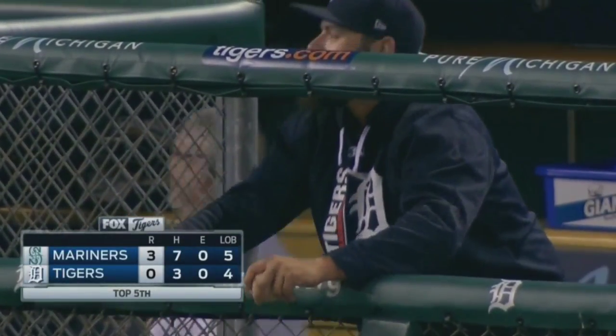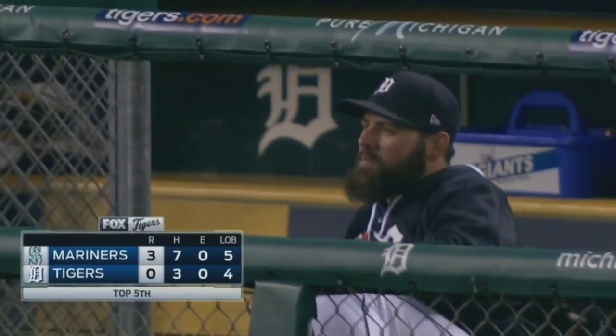3-0 Seattle as we go to the 5th. The Chevrolet Most Dependable player is Michael Fulmer, and Fulmer spent the summer working as a plumber and learned some new skills.